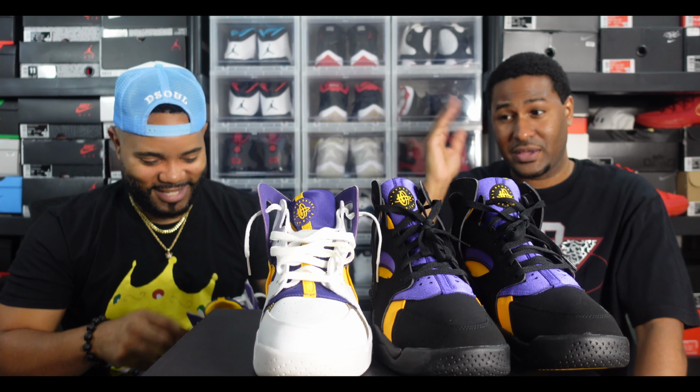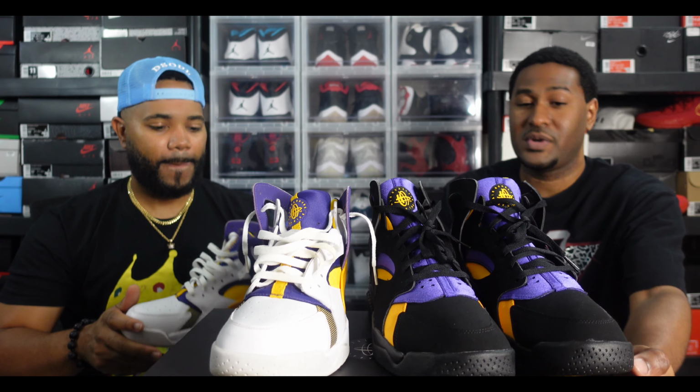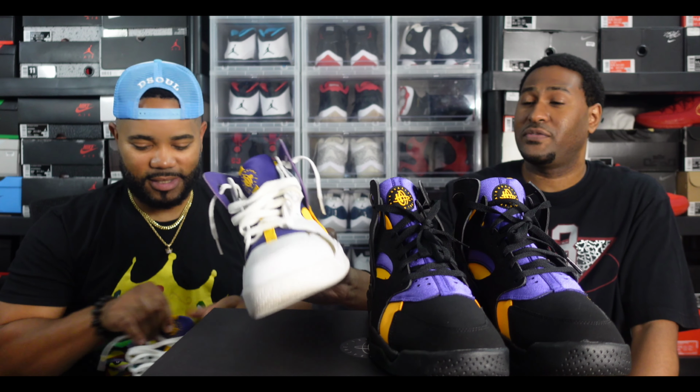I know you're a Kobe guy. You know, this is just too much white and yellow for me. It is a lot of white, but for you, I was like, hey, man, they got them on sale. You might want to go ahead and scoop them up. And lo and behold, he did. Been rocking them ever since. Yeah, man, 2015, that's crazy.